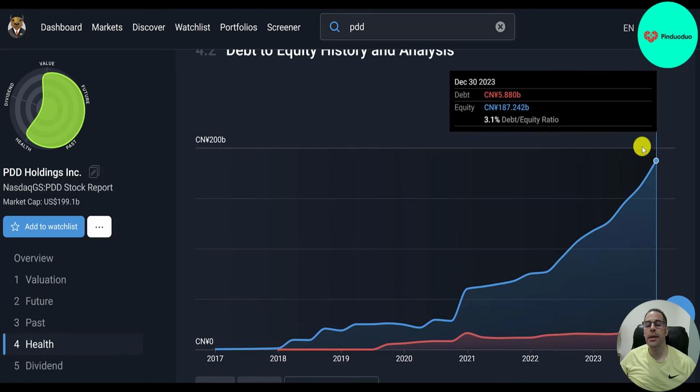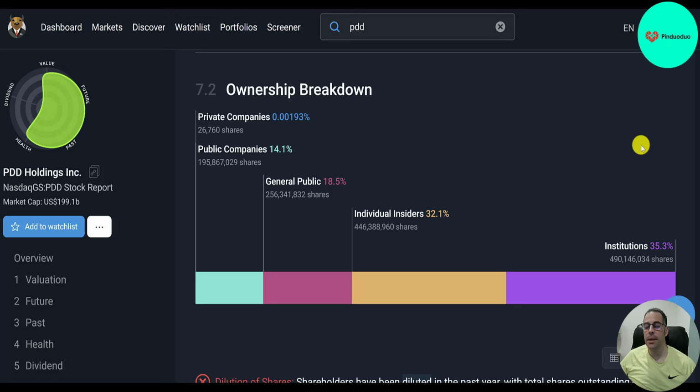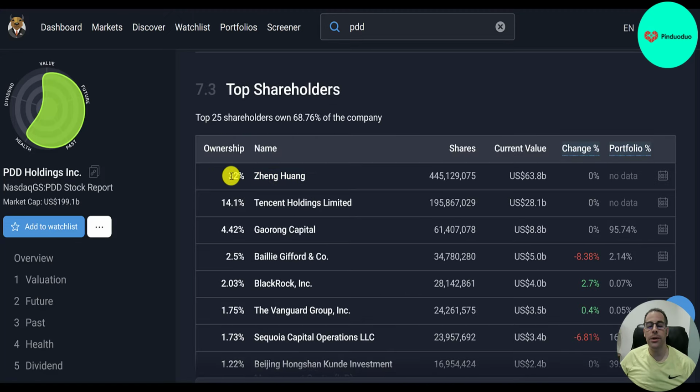This red line is their debt. The blue line is their equity. They have very little debt relative to their equity. They're a really healthy company. 35% of the company is owned by institutions, 32% by insiders, 19% by the general public, and 14% by public companies. The company founder owns 32%.